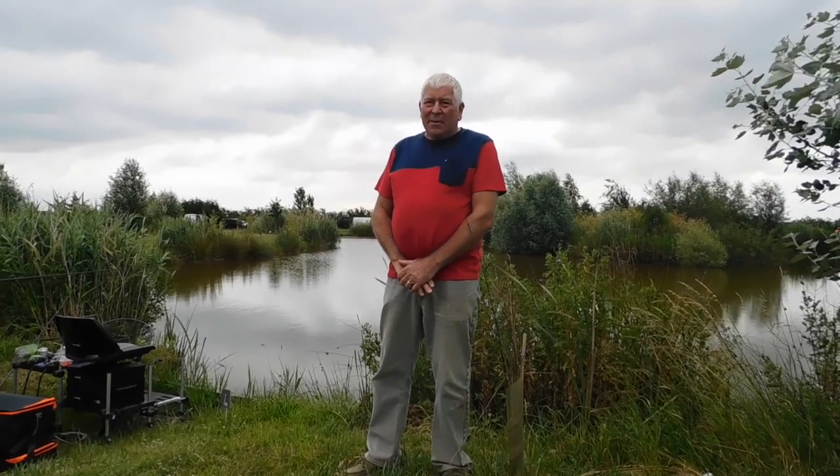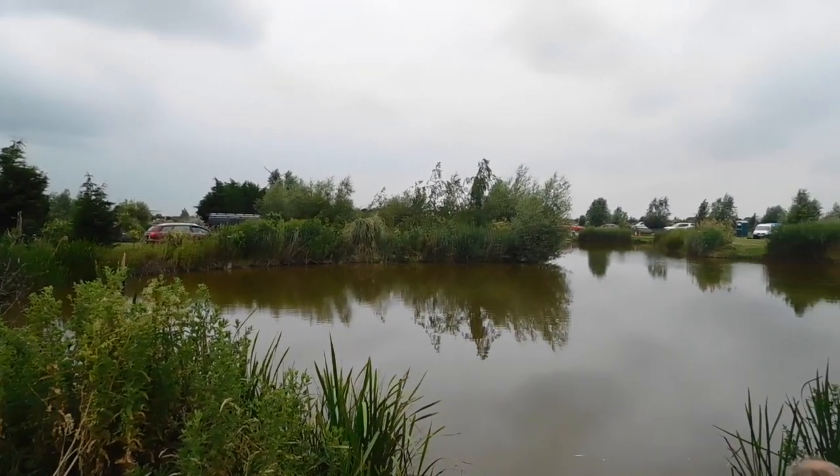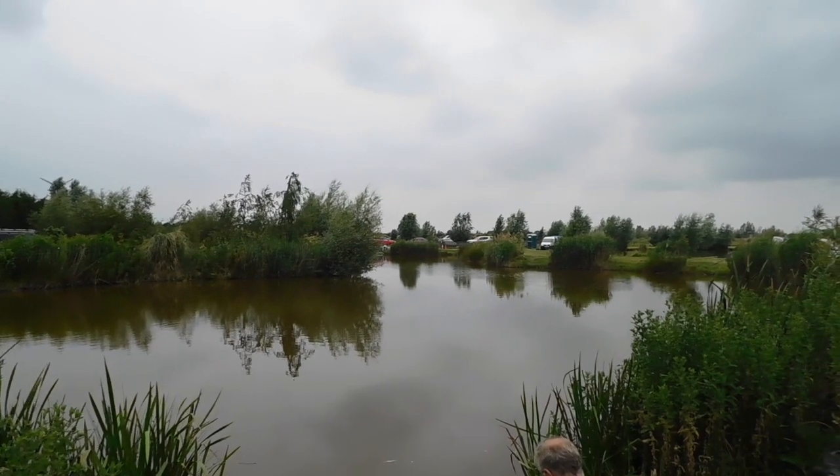We get carp coming out now up to 8, 9, 10 pound, and the nice thing is the silvers now come out. The silvers are big. There's roach in here to over £2, there's rudd to over £2, there's perch to over £3, and there's tench, chub and everything in here. Guys can come on here and have a really good day silver fishing and bag a few carp.